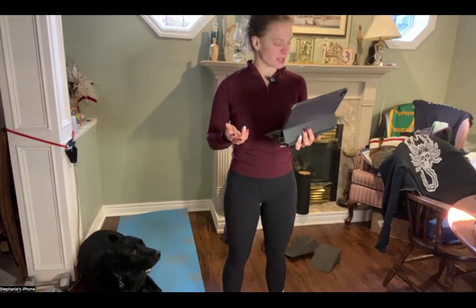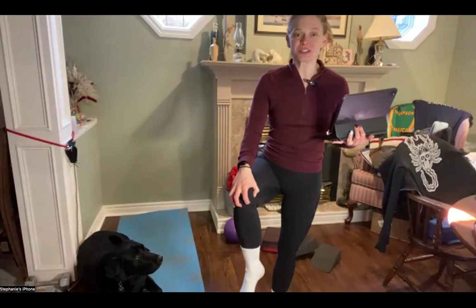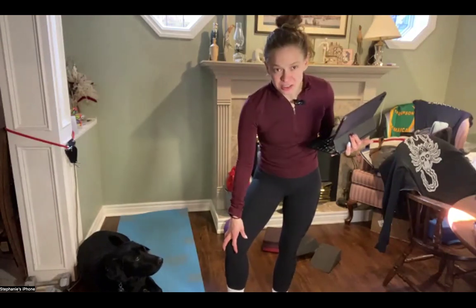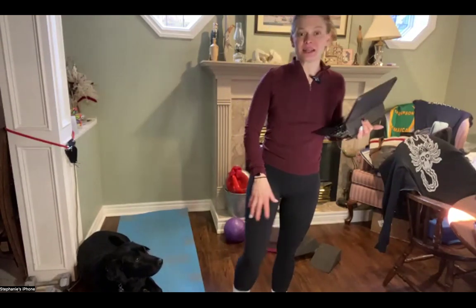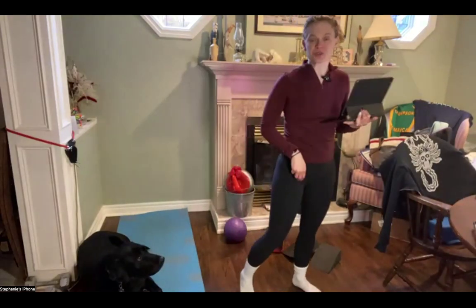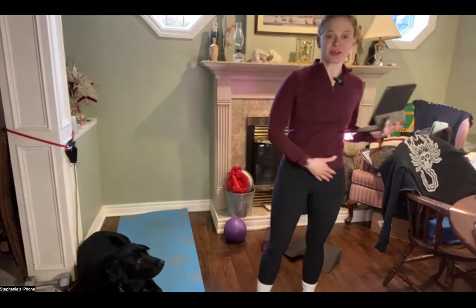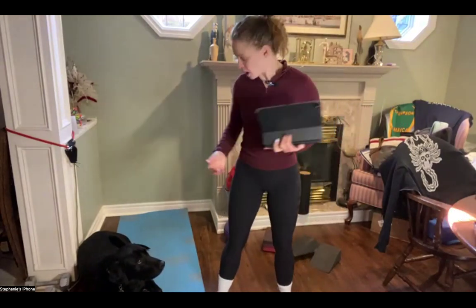So really simple answer. Depends on the problem. Depends on what's wrong. Your knee hurts, but why does your knee hurt? Is it a hip issue? Is it a timing issue? Are we overusing that knee? Is it something going on with the ankle? Is the other side not keeping up? It really depends on why your knee hurts.